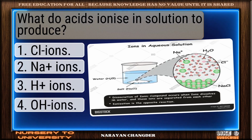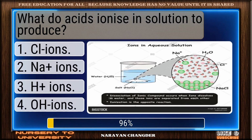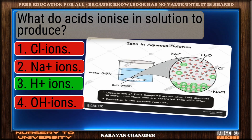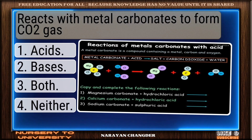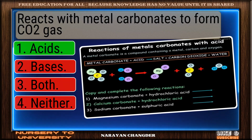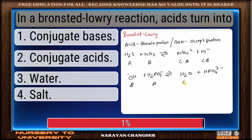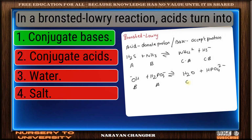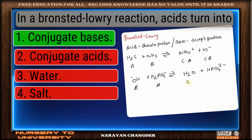What do acids ionize in solution to produce? You got it. Your choice H+ ions is right. Reacts with metal carbonates to form CO2 gas. Nicely done. Acids is a solid answer. In a Bronsted-Lowry reaction, acids turn into? Nice selection. Conjugate bases is the correct and valid answer.